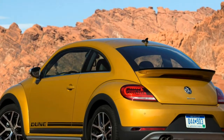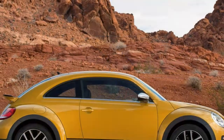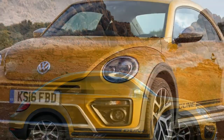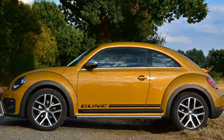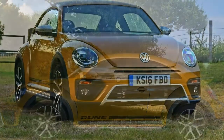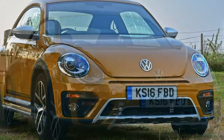Volkswagen enjoys making high-quality, attractive interiors. However, the Beetle Dune seems like it has traded a few of that quality for garish colors and cheaper materials. Our test car arrived in lurid sandstorm yellow, and plenty of this gold hue was slathered along the dashboard, doors and seats, which is a bit of an acquired taste.